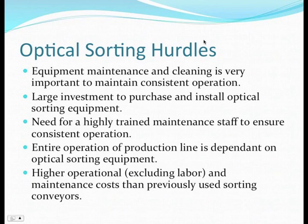And one of the challenges that we needed to seriously consider, and I think needs to be thought of, is that this piece of equipment is sorting all of the plastic coming through the entire line. So the entire line is dependent on that piece of equipment to ensure that you have uptime, being if the equipment previous to or after the optical sorting equipment is working. If the optical sorter is not working, the line can't run.